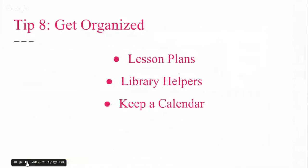I probably have like 5 minutes left. So lesson plans, library helpers. Yes, if you're able to get helpers, and those are just the students. I only use this year the 5th and the 6th graders because I've said it several times.